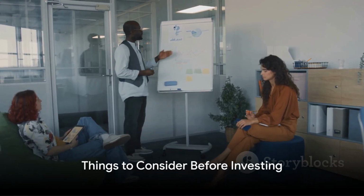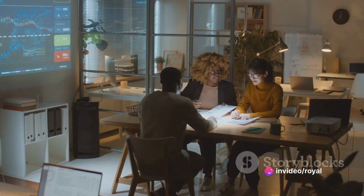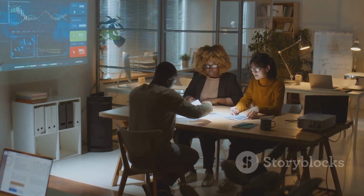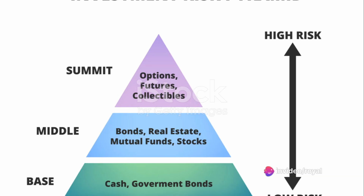Before you jump into investing, here are some key points to consider. First, investment objectives. It's crucial to align your personal financial goals with the objectives of the fund. Are you looking for growth, income, or a combination of both? Each fund has its own unique strategy, so choose the one that fits your objectives.